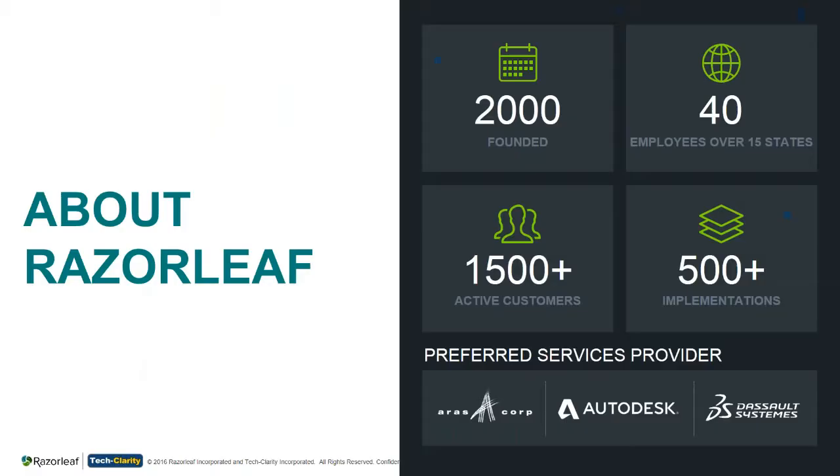Thank you, Julianne. So let's talk just a little bit about our company. Just a couple slides here, then we'll talk a little bit about that Inphi case study, and then wrap it up with some of the results that Inphi has seen by the integrations that they've done. So just a little bit about Razorleaf.